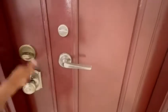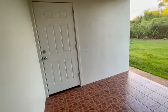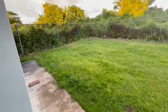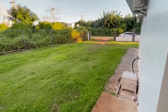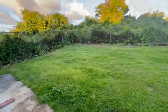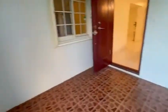This door leads to the back patio. There's another storage here. Backyard, very spacious. So there's two manual gates. So if you're throwing a party, there's enough parking for everyone.